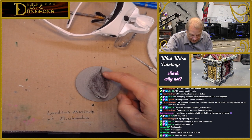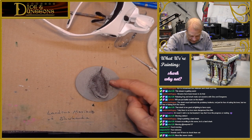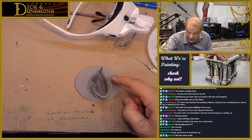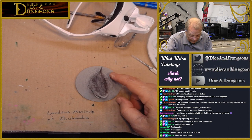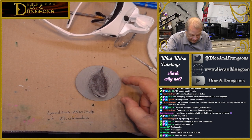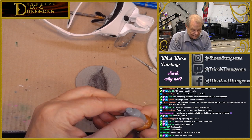So it's coming through the dirt. So the inside around the shark is going to be painted this dirt color. And then I might wash it a little bit later with a wash just to give it some texture. And the rest will all be painted light green and then washed green. And I hope that comes out okay.